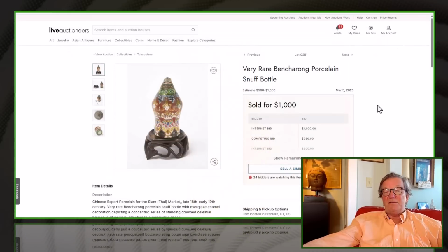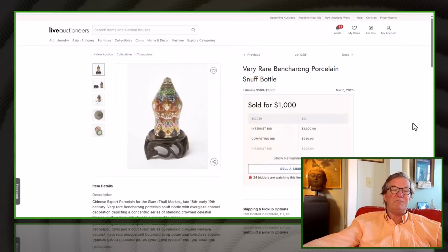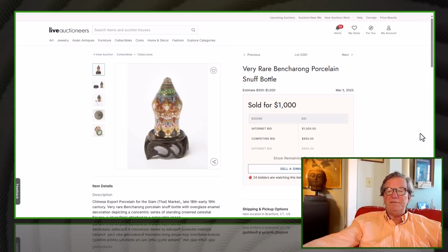It sold, I think, fairly reasonably. I don't think $1,000 for this plus the premium was an unreasonable amount. So $1,300 or $1,400 for a very, very rare type of snuff bottle. I think it was quite excellent.